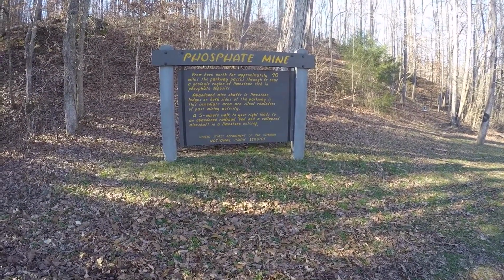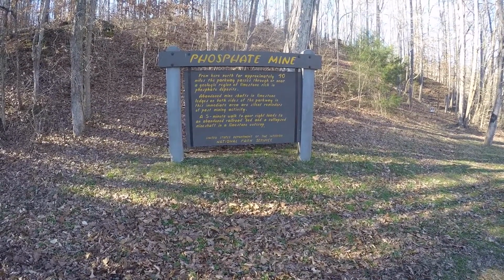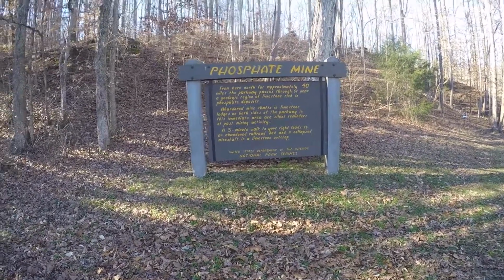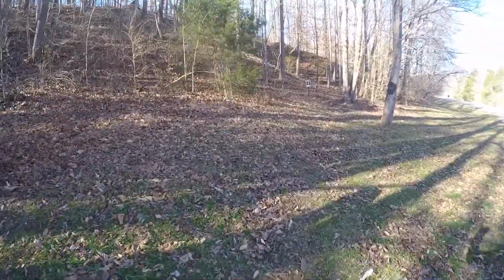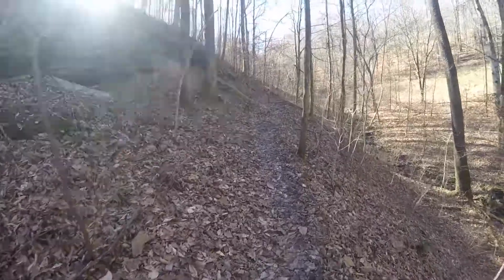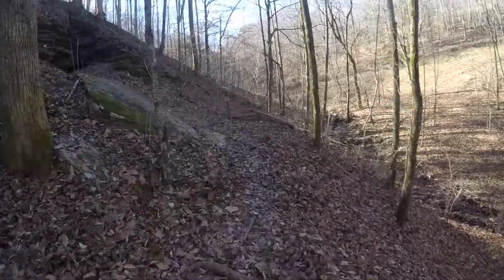So here we're at the phosphate mine. Approximately 40 miles from the parkway passes through a region of limestone and rich phosphate. The abandoned mine shafts and limestone. Not too far of a walk. Let's check it out. And it seems like the main trail comes to an end, but then it goes into a little trail, and you're kind of on your own to see old settlers.